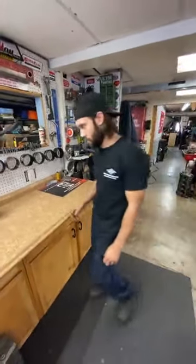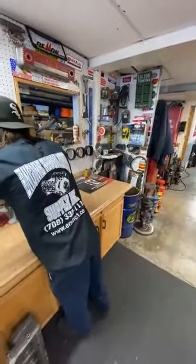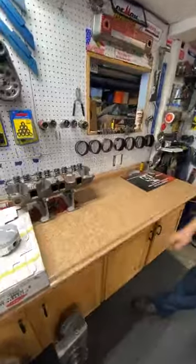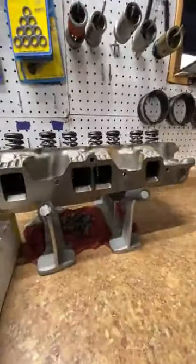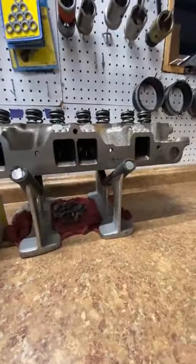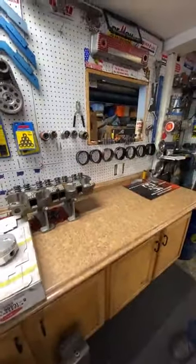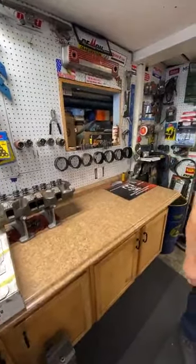Awesome. It's just got done CCing the heads. Going to torque plate hone the block and get this one going next. Just a little cleanup on the ports. Very cool.